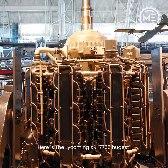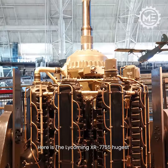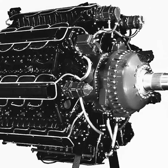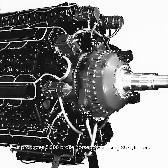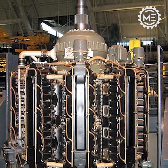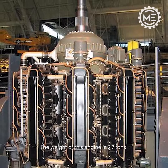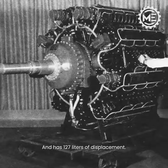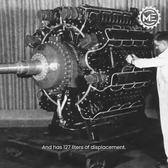Here is the Lycoming XR-7755, hugest radial aero engine. It produces 5,000 brake horsepower using 36 cylinders. The weight of this engine is 2.7 tons, and has 127 liters of displacement.